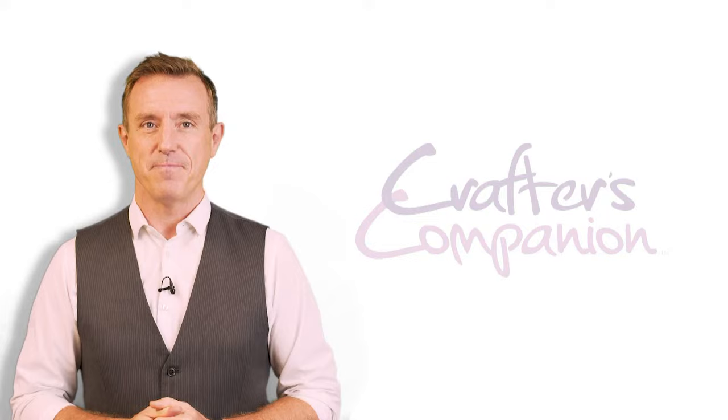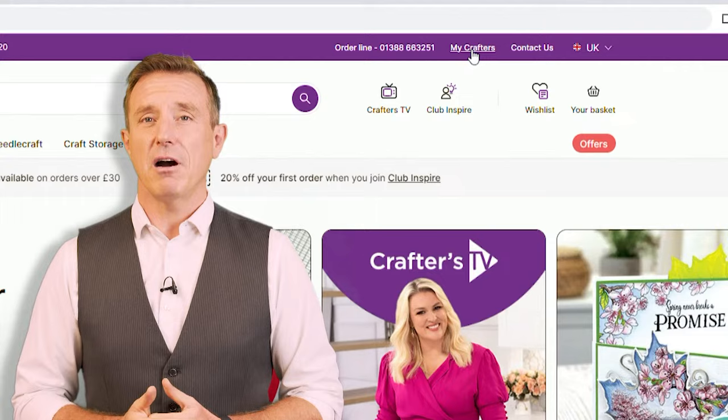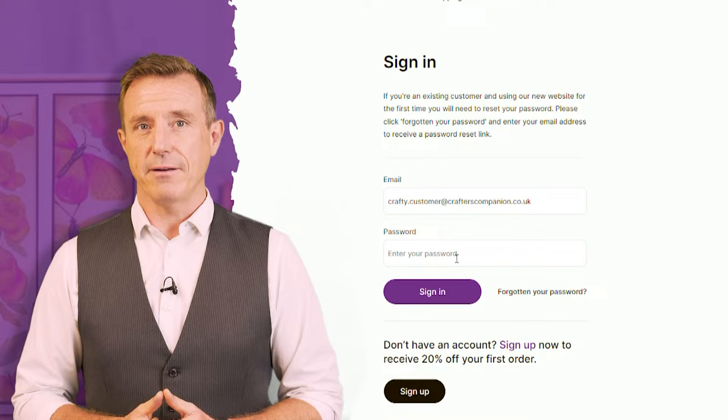First, go to our Crafters Companion homepage. Make sure to select the correct location. Go to the MyCrafters icon on the top right of your screen. Log into your MyCrafters account. After logging in, you should be taken to your MyCrafters page.